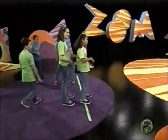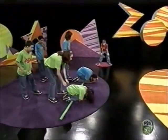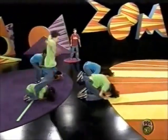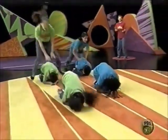All righty, Zoomers, ready? All right, on your mark. Get set, go. Green team's a little bit in the lead. Actually, it's a tie. Come on, guys, let's do it.